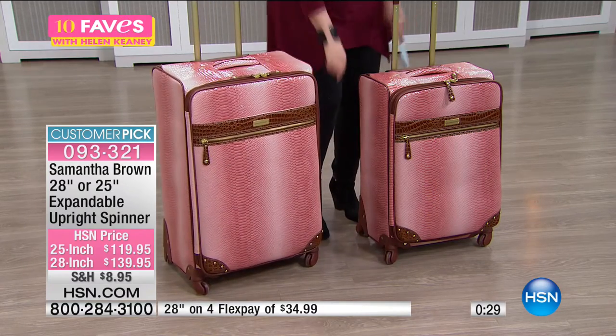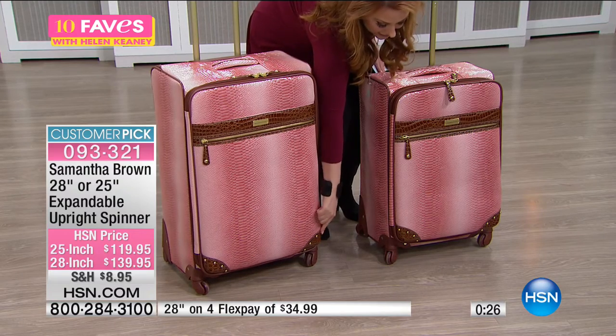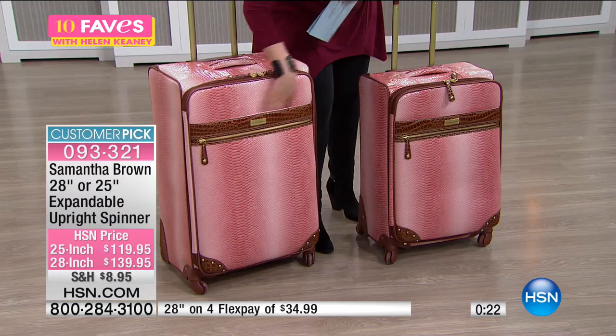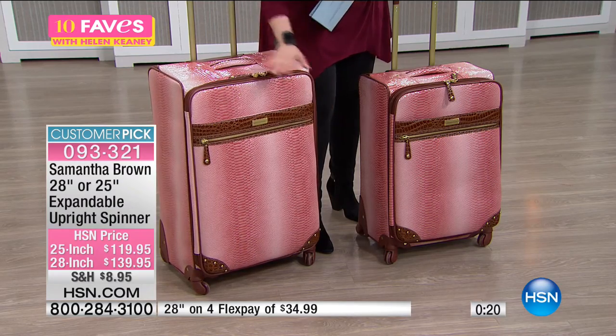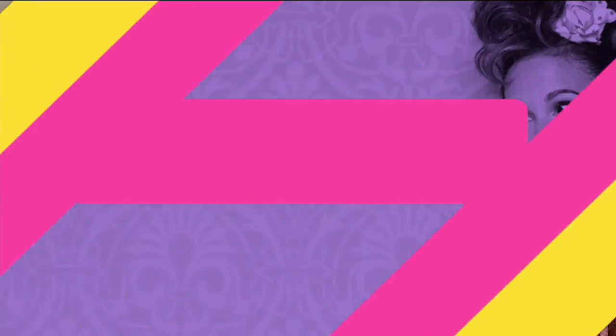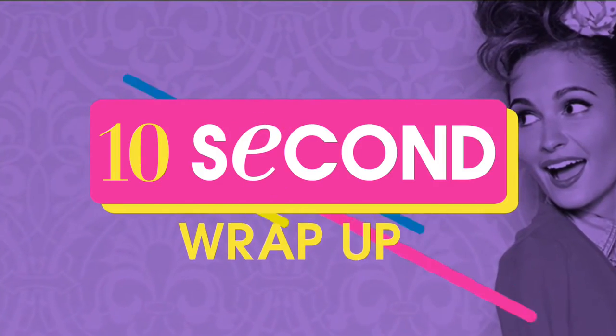I like the stud detail at the bottom too. You see all the little details that Samantha does. Of course, it has all the great pockets. You've got a zipper here and a zipper here inside, a lot of room. And I know this is 10 faves, I only have 18 more seconds. It's gorgeous. It's beautiful. It's Samantha Brown.